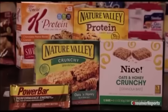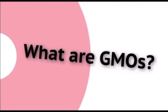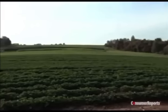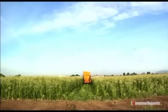In all, we tested at least 2 samples each of more than 80 processed foods containing corn or soy. So, what are GMOs? GMOs are created by deliberately changing the genetic makeup of a plant or animal in ways that could never occur in nature. The majority of GMO crops on the market have been genetically engineered to produce their own pesticides or to withstand the herbicides farmers use to control weeds.